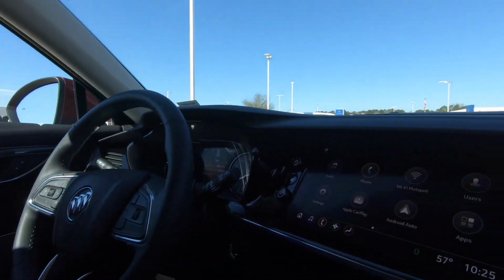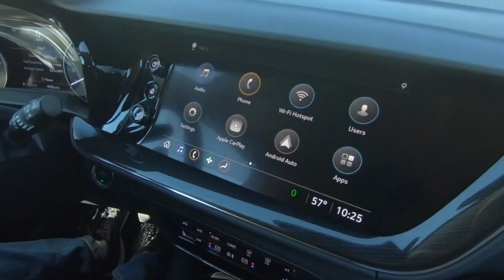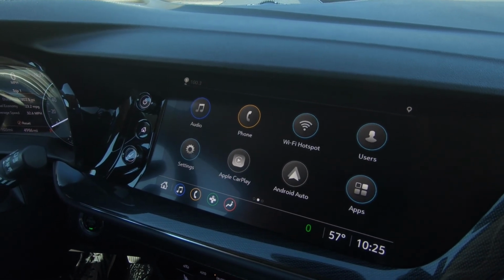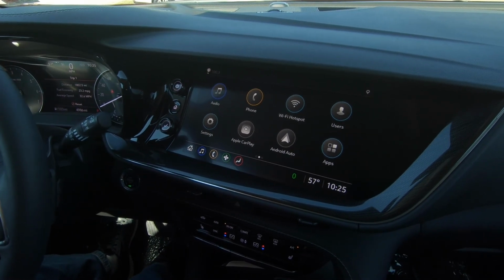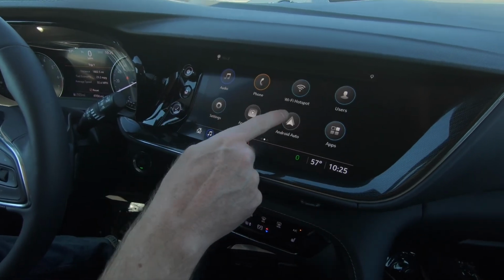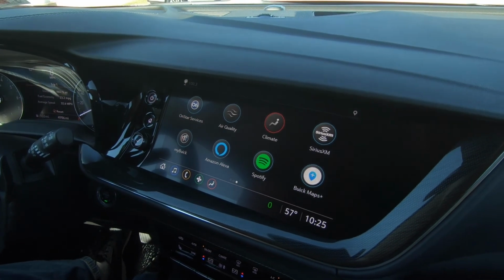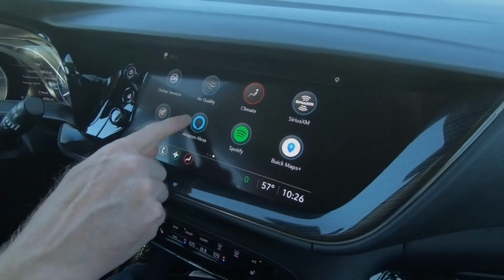But let's talk about the center screen here. I really like that screen and the way it's inset into the dashboard. It's not a floating screen. It's just perfect, and it's angled towards the driver. That is so cool. And you've got Android Auto, Apple CarPlay, all of the settings here that you would want. Let's see if I can get that to work. There we go. Screen didn't like me there for a second. Now it likes me. Now it's working pretty well. But you can see what all's here. Even have Spotify right there. So a lot of great features and functionality here.